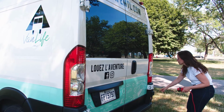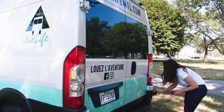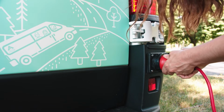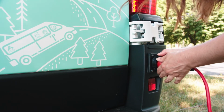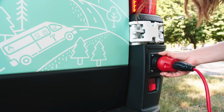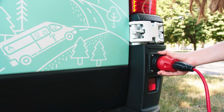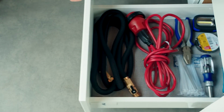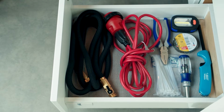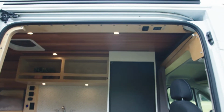How do I plug in the vehicle? You will find the electrical socket for connecting the van at the rear of the vehicle on the passenger side. Connect the electrical extension to the external charging source, and you're done. A voltage converter and an electrical extension are available in the van. You only have to look in the bottom drawers of your kitchen to find them. Please note, the minimum power plugs must be 15 amps or 120 volts.